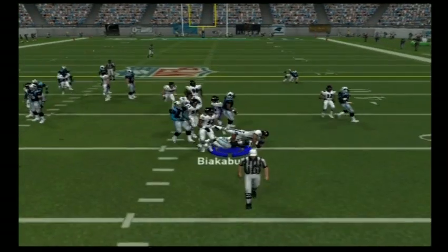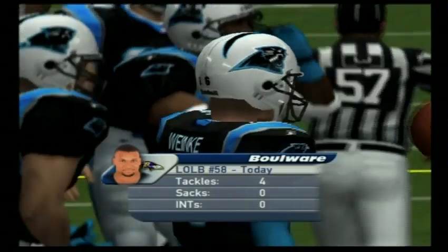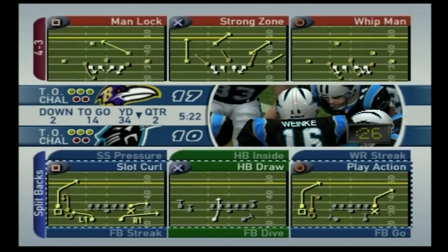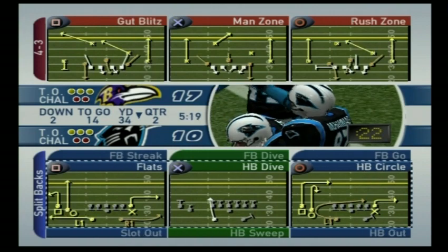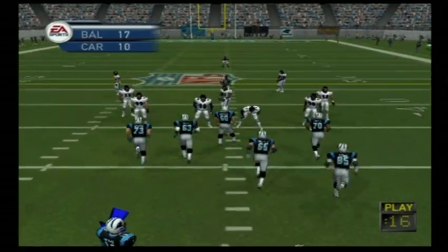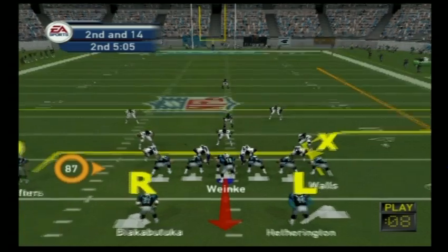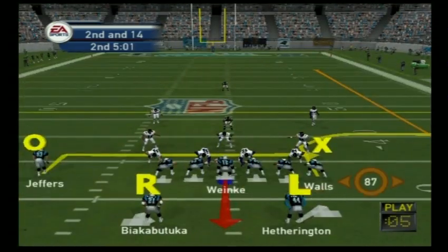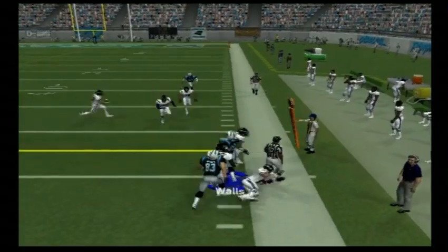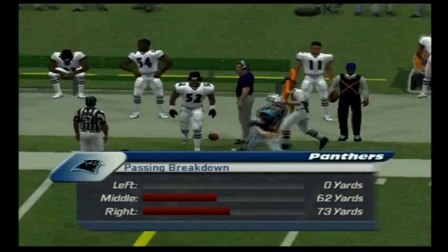Weinke hands it off. Boulware makes the stop at the 34. Weinke sets up. The receiver in motion. Hunt. Quick drop. Scrambling. Throws right. Pass is complete. Is Walls one of the top tight ends in the NFL? Yeah, I think so. He's got sure hands and the smarts to break down coverage on the move.